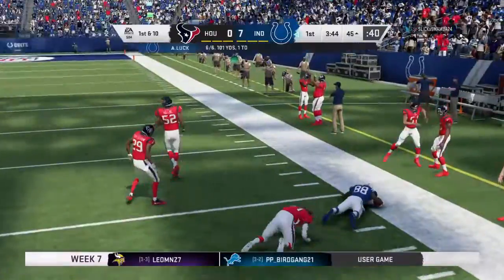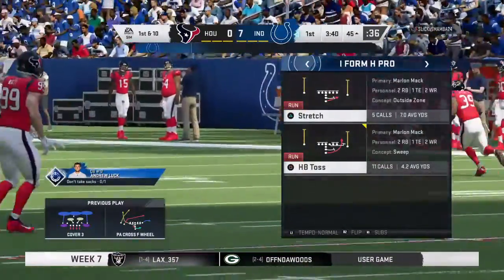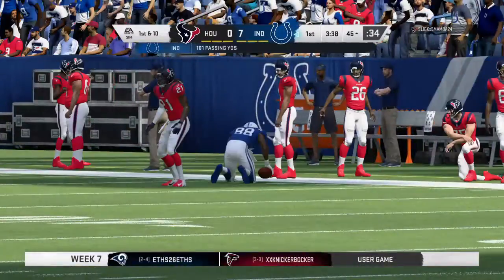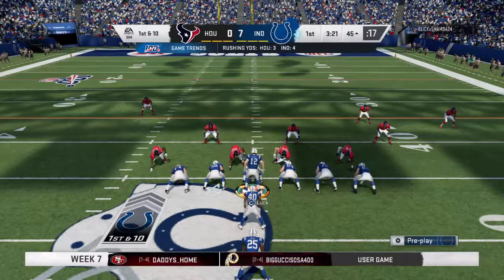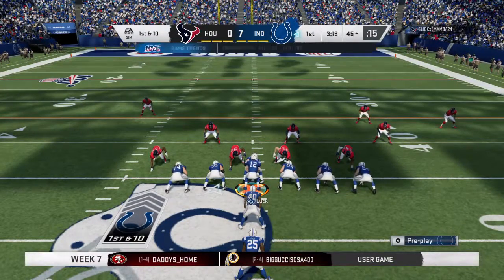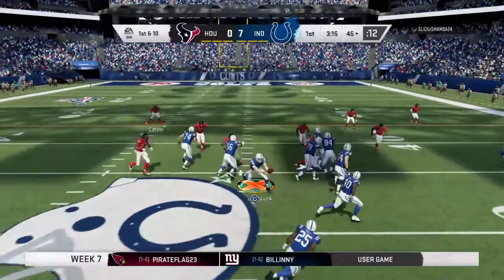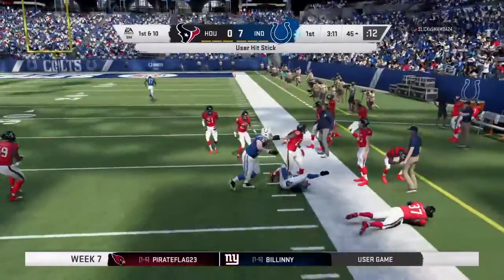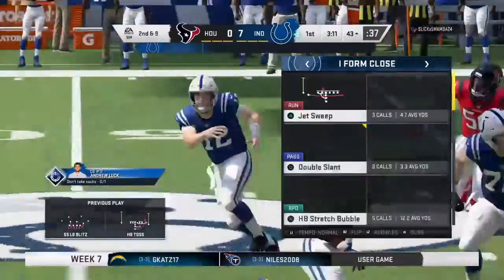Throw right side taken in here to start this drive. And he's taken down right at the 45-yard line. 25 yards that time. Here's Mack on the toss. Broken tackle. Just a yard on the pickup there, and it'll bring up a 2nd and 9.